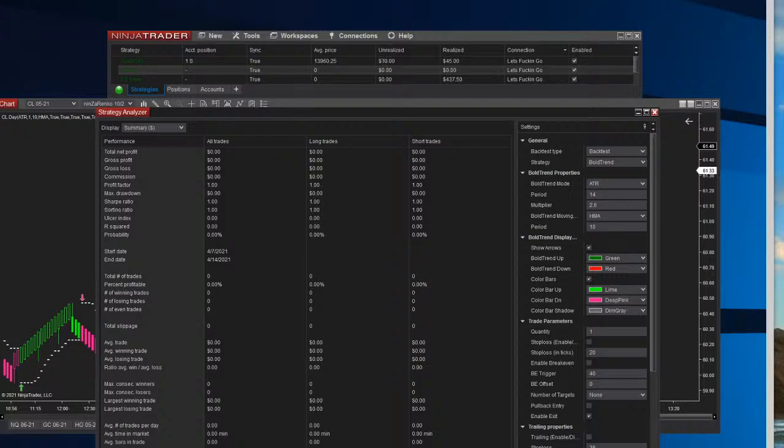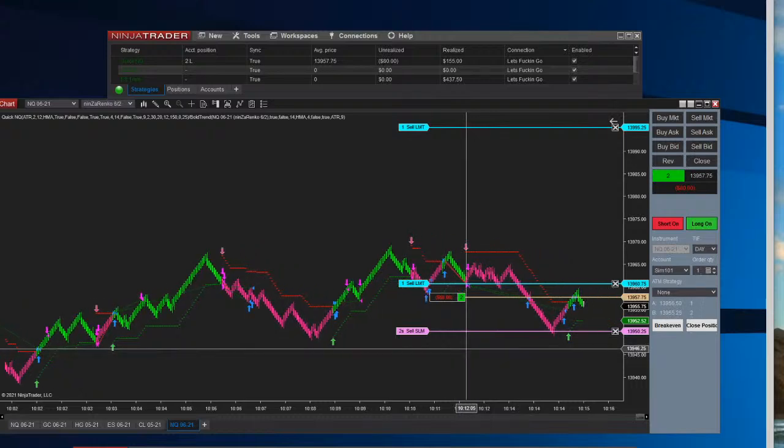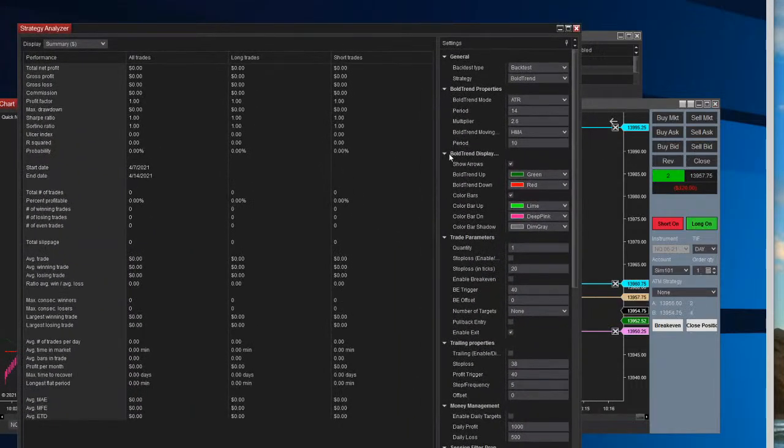Order canceled. Order canceled. Order submitted. All right. So now it's back in the green, this NQ. 155. I can put it back to this. Now it's in another long. It's a lot. I can't handle that. My blood pressure will just be crazy.